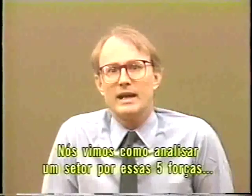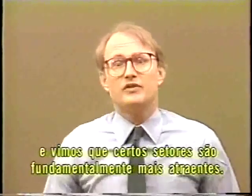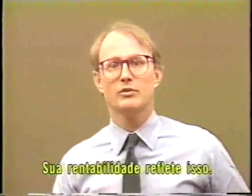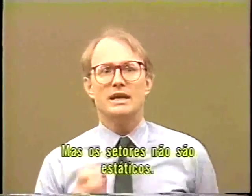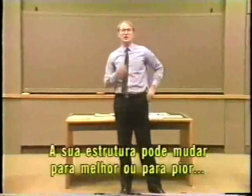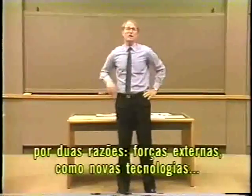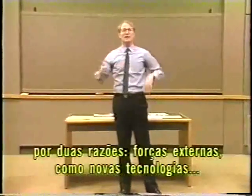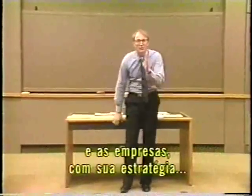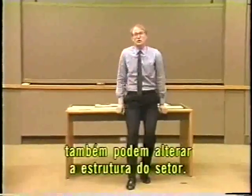Now, we've seen how to analyze an industry by looking at the 5 forces. And we've seen how some industries are fundamentally more attractive than others, and profitability reflects that. But industries are not static. Industry structure can change. It can change either for better or for worse, for 2 basic reasons. First, environmental forces, like new technology, can shift the structure of the industry. And companies, through their own strategies, also have the power to shape industry structure.